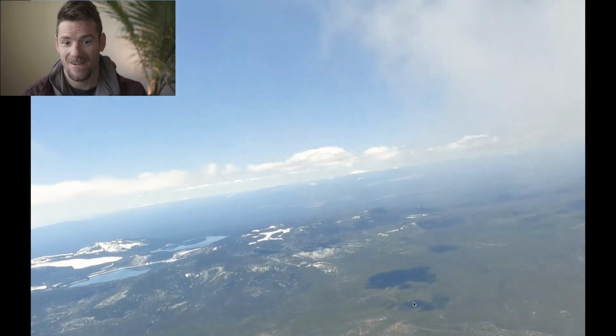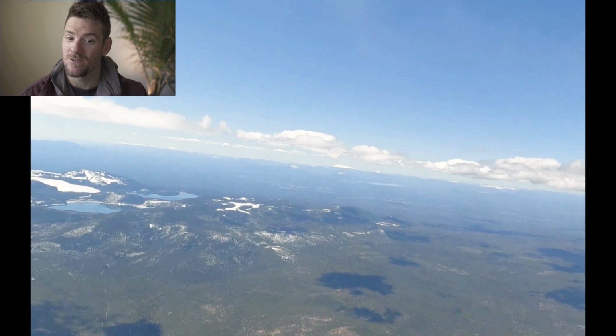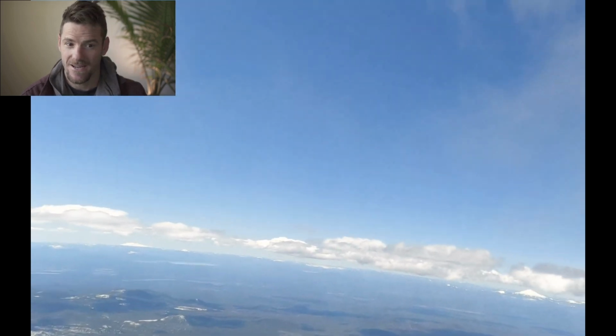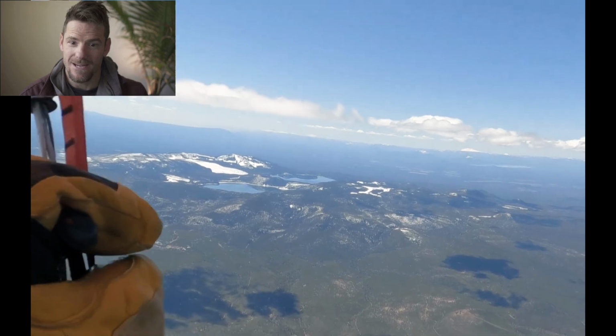Okay, kind of out of a cloud. On the left there is Newberry Crater that used to be a huge volcano and then erupted and then collapsed, and now it has 2 lakes in it. That's also Paulina Peak, where I ski and Eric died. Very near and dear place to me.